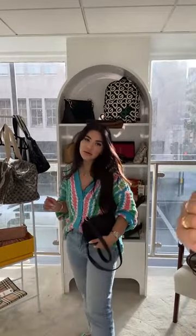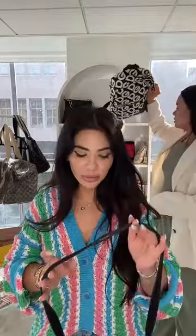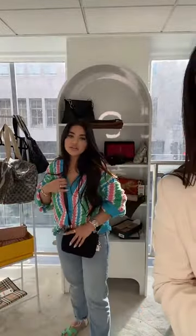You can carry it a few ways. I would personally carry it like this. I think it's a nice, easy way to hold it, and it's understated Chanel. It's not your typical Chanel. You can wear it crossbody, on the shoulder, and of course you're able to carry it.